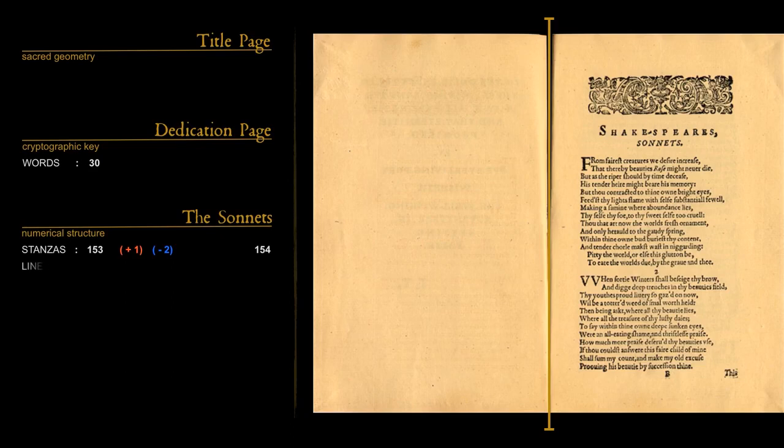So, lines, that's easy enough to count. 154 times 14 lines per sonnet. There are going to be 2,156 lines. We're also going to be counting words.